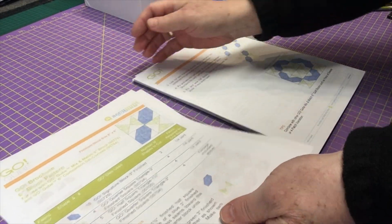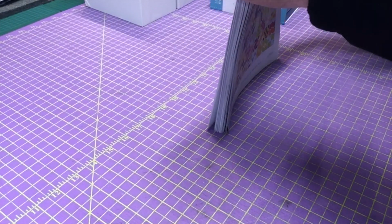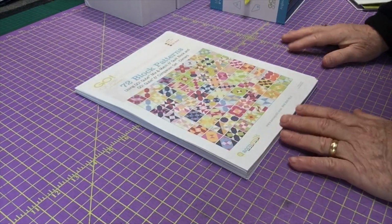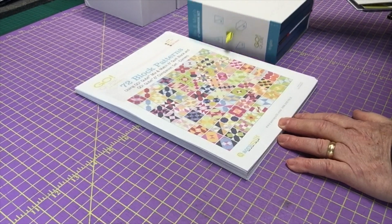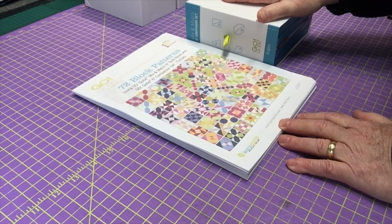So I am going to do a few of these, and maybe I'll do a series on making a quilt using the AccuQuilt system, and using the add-on cube sets for the cube sets that I have.